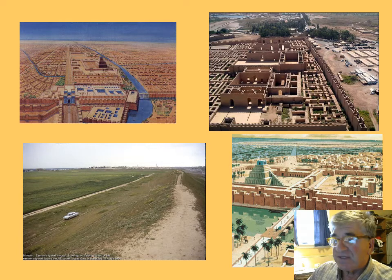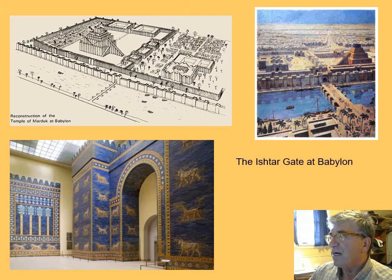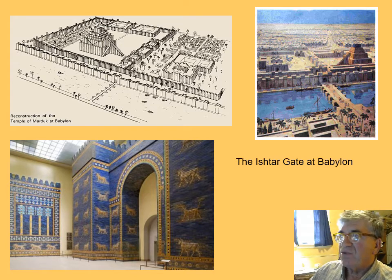The total area of the city represented some 500 acres, surrounded by double walls of burned brick so thick that chariots could pass along its top. Let's go ahead and see some more views of Babylon. One thing I like to point out, so we'll get to this, is how the fortified precincts were not only along the perimeter, but also in the interior. The Temple of Marduk was separated from the city by a fortification system, as were the various palace complexes.